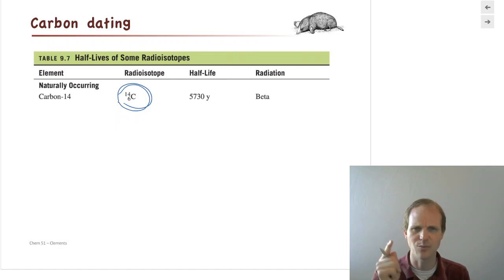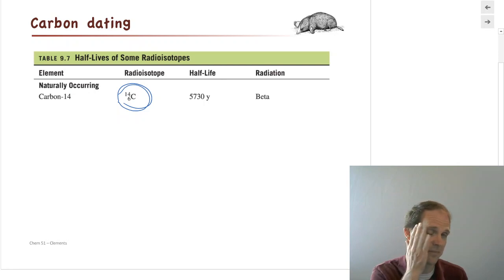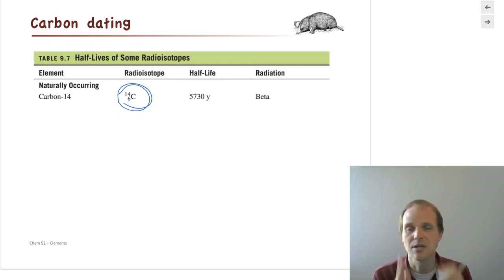I know you're alive because you're watching my video. So you're constantly intaking carbon-14, which means you have a bunch of radioactive carbon-14 in you that is constantly decaying and emitting beta particles. So you are a beta particle emitter. Does it feel good? Okay. So you're a beta particle emitter.